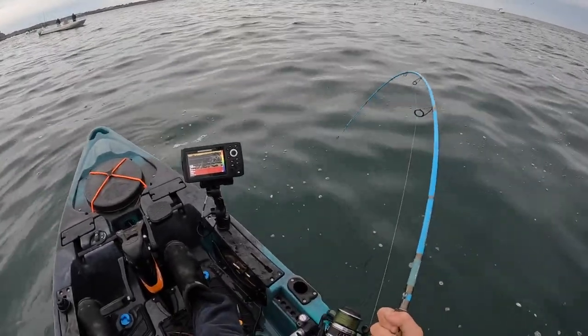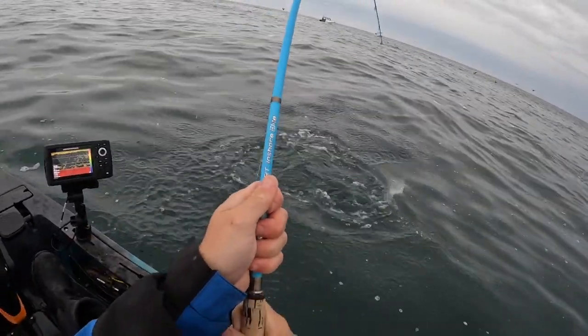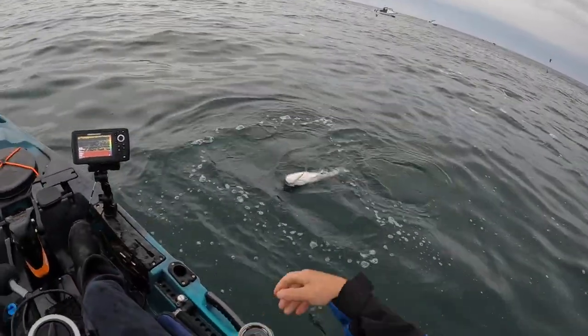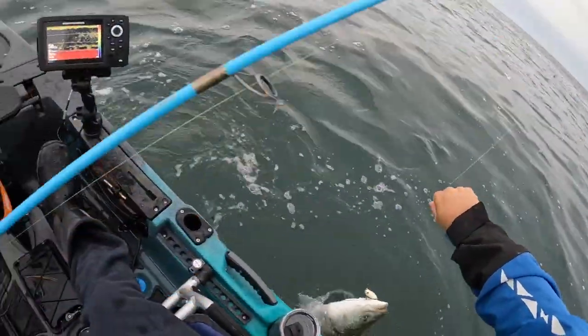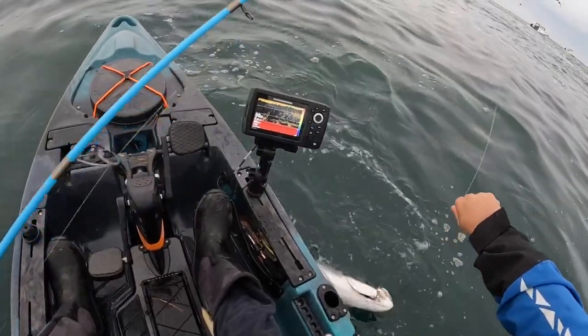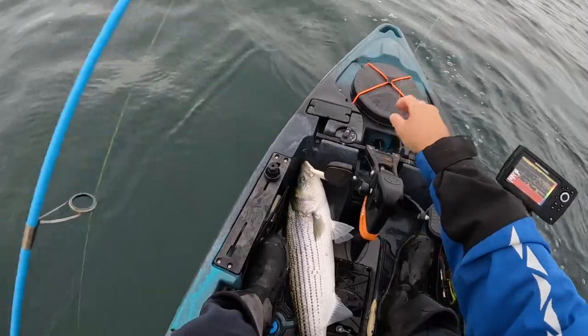Freaking madness. That's a better striper, man. Take that. It's a better fish. Swing him up. Oh, sorry, wasn't too graceful.